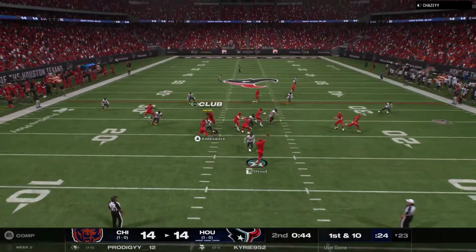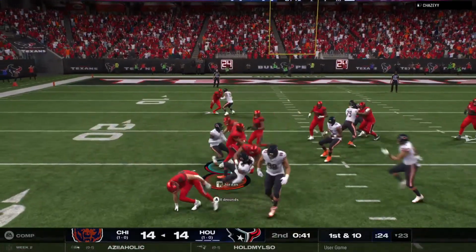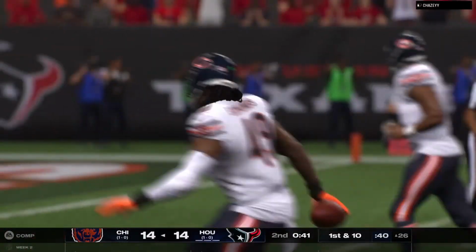Play action. Here's Stroud. Looking for Diggs, and it's intercepted. Picked up by Tremaine Edmonds, the linebacker. And he brings it back to right around the 26-yard line.